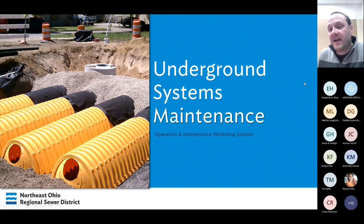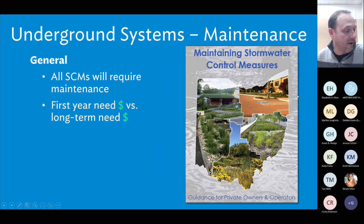All right, as far as maintaining these systems, things to keep in mind. They will need maintenance and the cost will be variable throughout the different years it's in place. This may be another one where the need for maintenance the first year will likely be less than future years. It really depends on what's allowed to be conveyed to it that first year. But you wouldn't expect a terrible amount of sediment to get into this the first year if the area draining to it is stabilized.